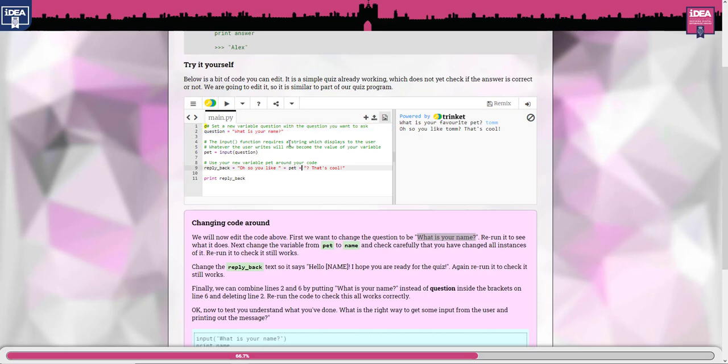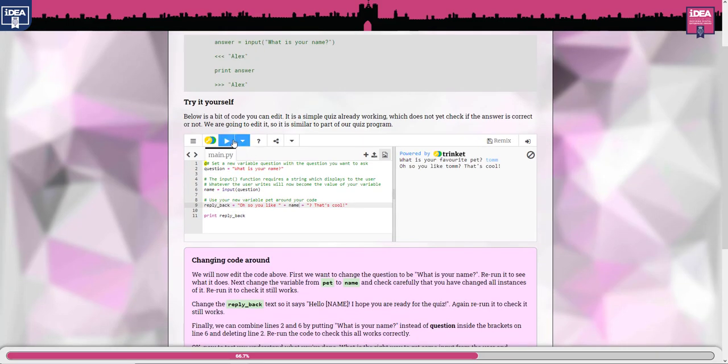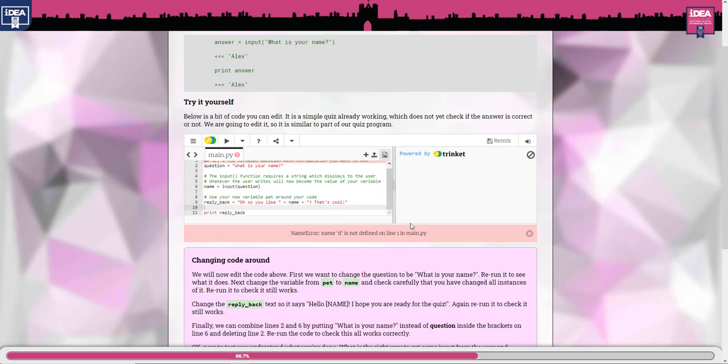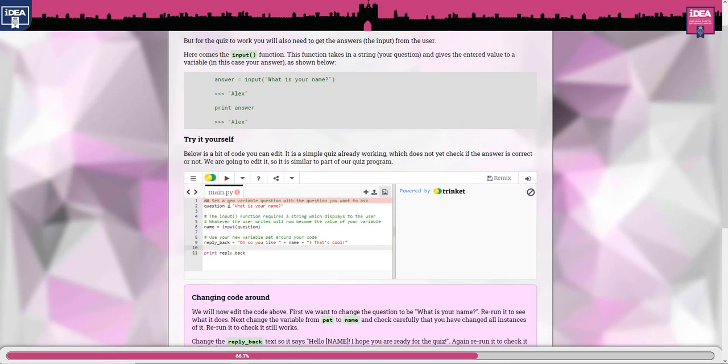There we go. So now we want to change the pet to name. So we'll change that to name, which means we're going to have to change this as well to name. There we go. So now if we rerun it, what have we got? Name not defined. Okay, so we need to go ahead and, we've put a D there accidentally. Remove that, so that will run. So what is your name? My name is Ryan. Oh, so you like Ryan.